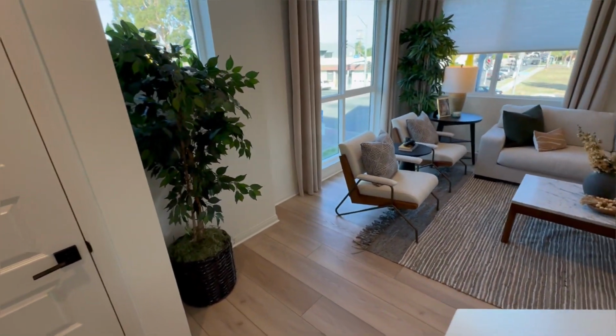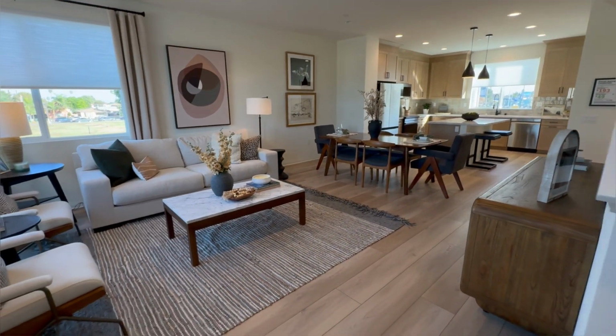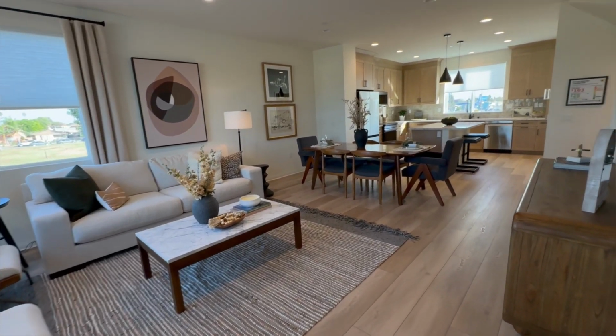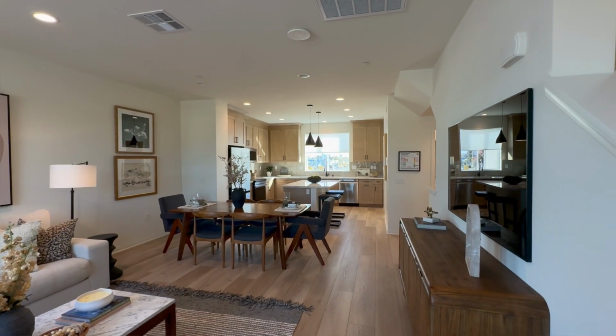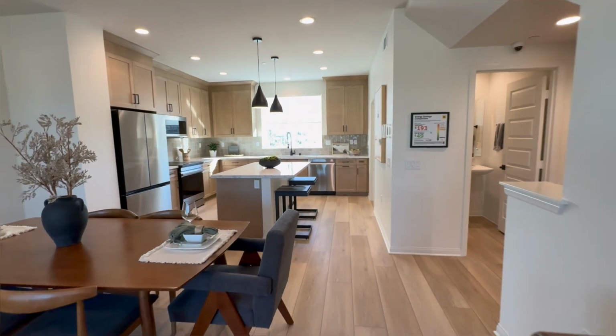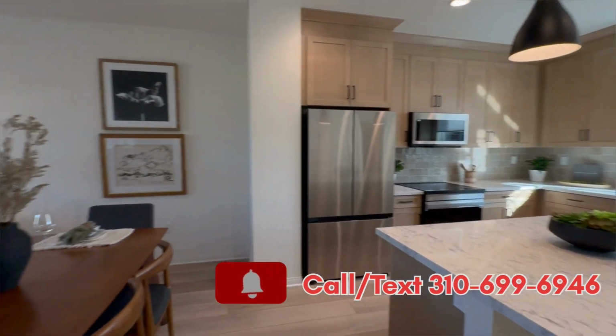So coming down again to this beautiful living room space. This is such a nice unit. Beautiful, warm feeling. Also with the staging, but the cabinetry has a really nice color feel to it. Just love it. All right, this would be for this floor plan.